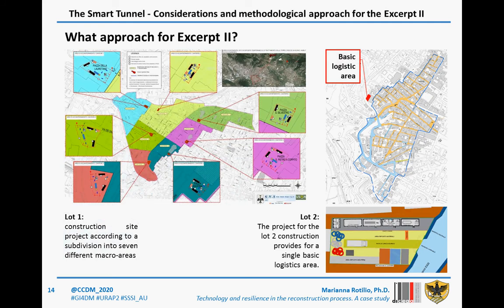This lack is even more serious in this period when the construction phase of Excerpt 2 is starting. It has shown additional criticalities with respect to the central axis. As mentioned, in fact, Excerpt 2 is divided into 5 different lots, and every execution has been entrusted to as many companies, which have different organizational management methods.